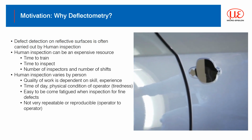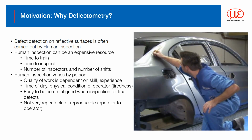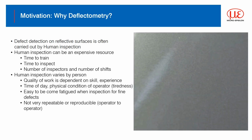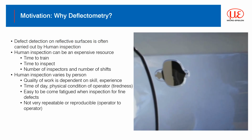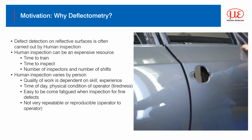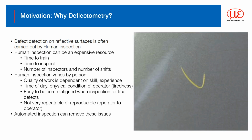Human inspection also has many variables to consider. The quality of work is dependent on the skill and experience of the inspector. The time of day has an impact on physical condition of the operator. It is also very easy to become fatigued, especially when inspecting for the finer defects. Automated inspection can remove these issues.